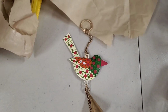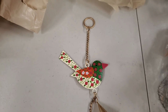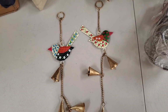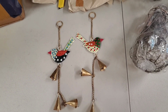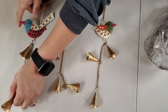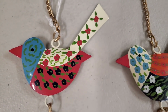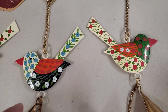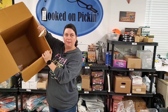Look at that. That's pretty. That is pretty. And there's one more. There's 3 of them. There we go. Isn't that cool? I have another reindeer I just pulled out of the box. That is really cool. I love those. They've got the little flowers painted. Yeah. It looks like feathers real well. The last thing in the box is a mini hummingbird chime. And that is it. How cool is that?